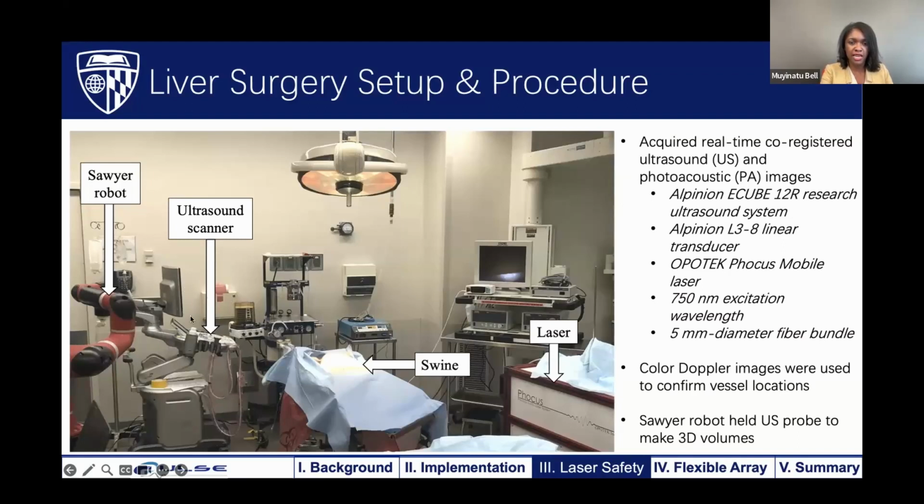We have an ultrasound scanner over here, a robot arm that can hold the ultrasound probe. We have a laser that delivers the light, and our subject is this swine that was imaged. And we followed a set of protocols and procedures as listed here with this equipment. We acquired color Doppler images to ensure we were looking at blood vessel locations. And the robot was used to hold the ultrasound probe in order to make 3D volumetric images.